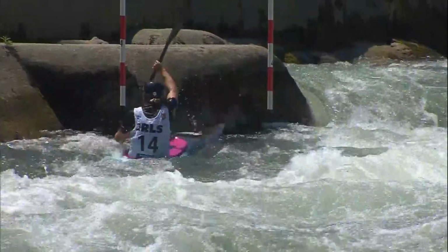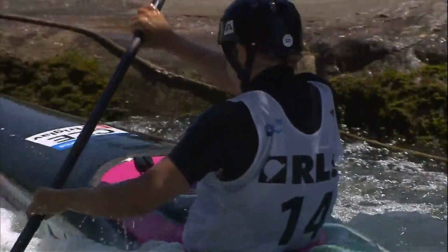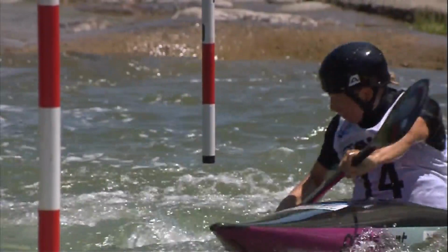I think Verka really got through that first stopper move the nicest out of everyone we've seen, but normally in Tacen, the first split doesn't matter too much. You can have some trouble on the drop, but I think the standard is going up so fast that actually here you have to nail everything. Because Victoria Urs's run was almost completely perfect.